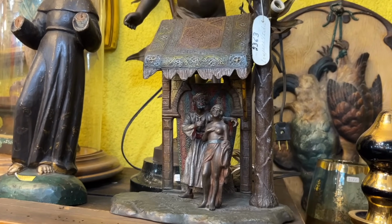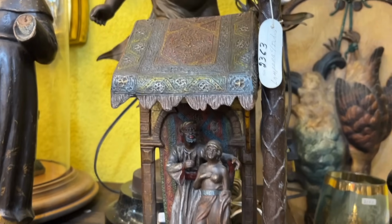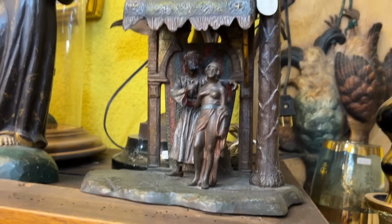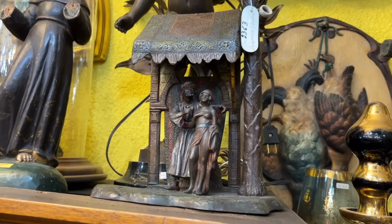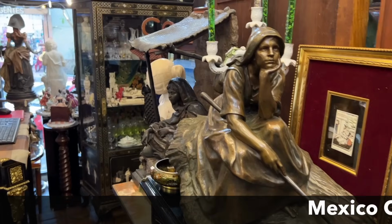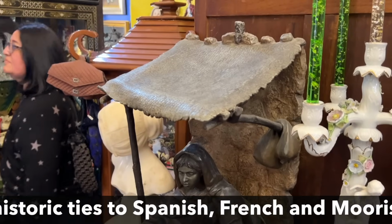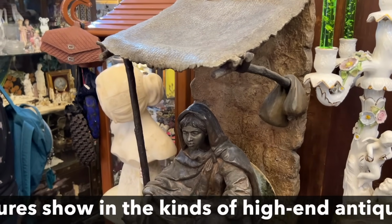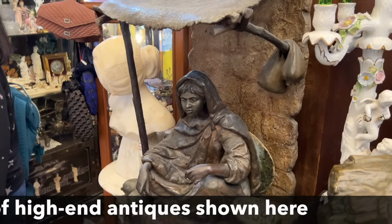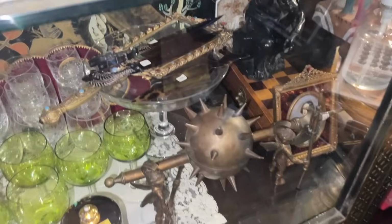The scenes are often of an Arabic nature. Oftentimes they're carpet sellers or they're people in some sort of a pose reflecting the culture. They have a larger one around the corner, which I'll show you. On the other side of this quite beautiful bronze, here is the other Austrian bronze piece. And these typically in the United States sell for $7,000 to $10,000, and I would not imagine it would be a lot less than that here.